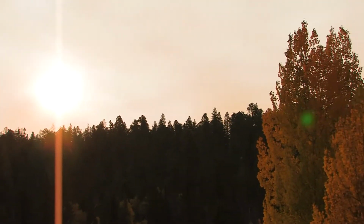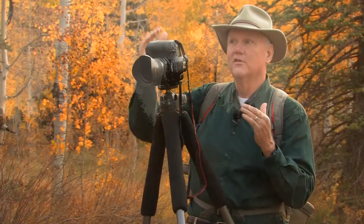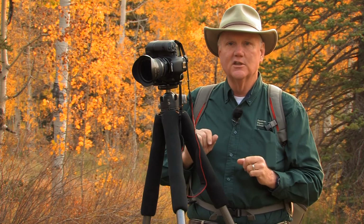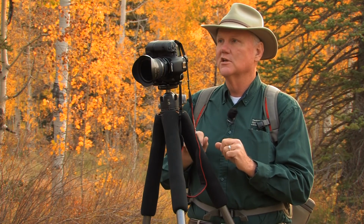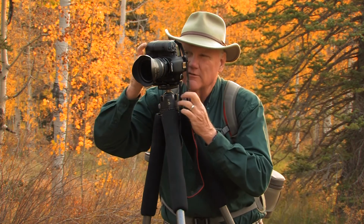Really kind of decreases the dynamic range of the subject so that it fits what the camera can actually record, and gives you detail in the shadows, detail in the highlights, even with sunlight. This is a perfect situation for this kind of photograph.